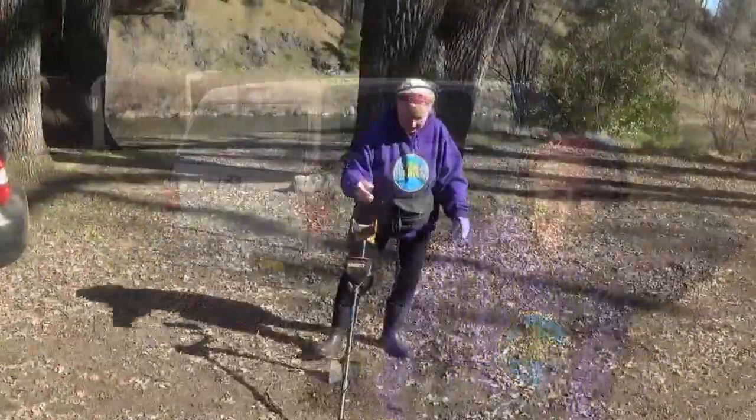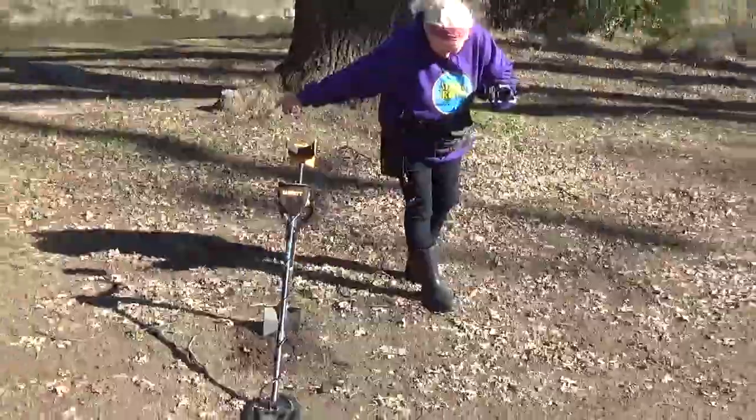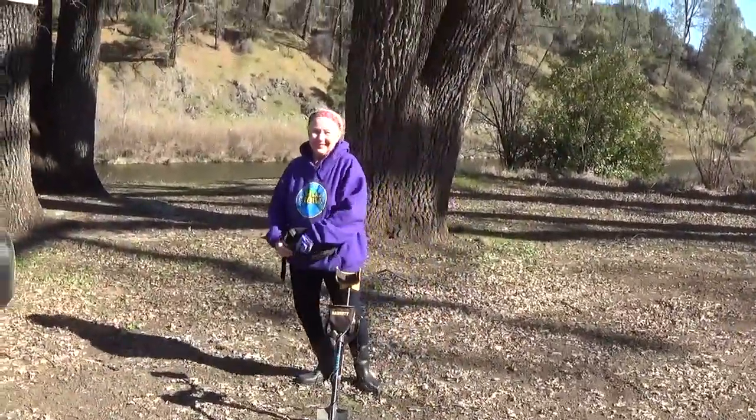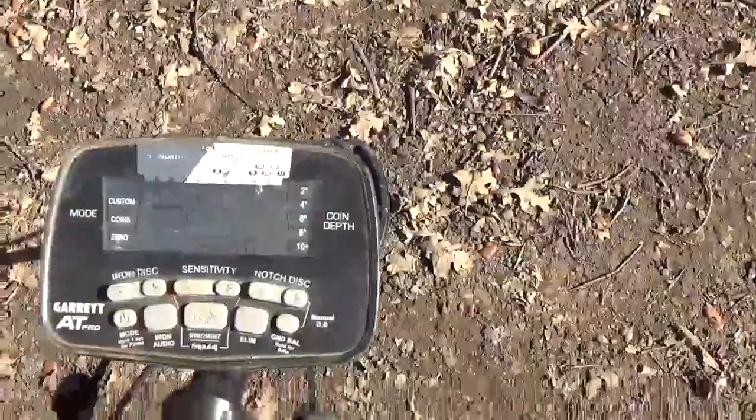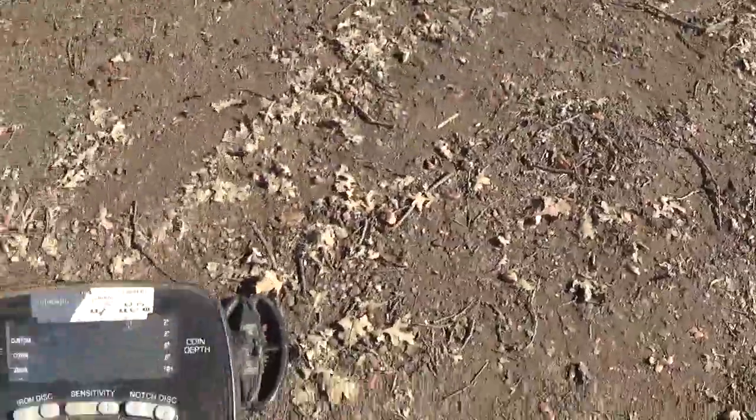In case you didn't notice. Oh, new rubber boots. I noticed the whole outfit was very together and, you know, ready for outdoor adventure. Early February, so it is freezing and kind of muddy, but the ground is soft. I'm using the Garrett AT Pro.